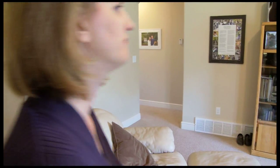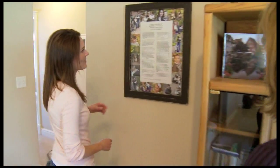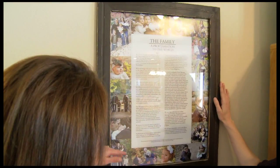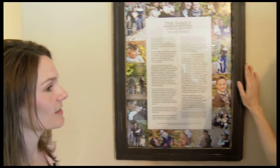So I'm sure everyone is dying to take a peek at what I've already seen. Do you mind if we walk around your house and take a look at some things? That's great. Let's just start right here in the living room. This is one of my first wall hangings, home decor that I made. It's an 18 by 24 poster. It's actually all one piece. A lot of people think it's different pieces, but it's one flat piece and super fun, very easy.